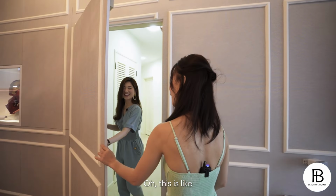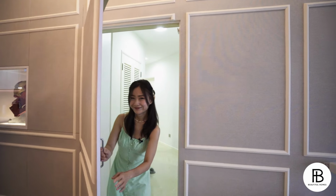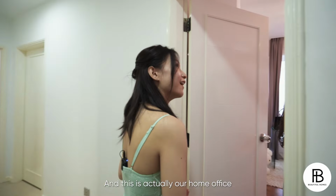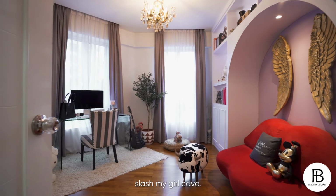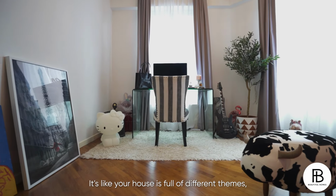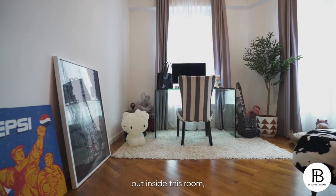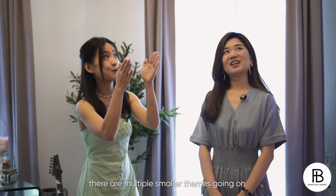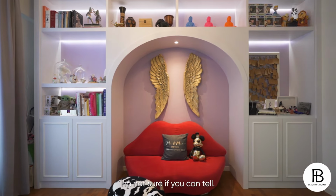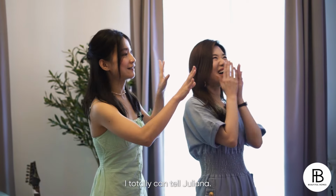Ta-da! Oh, this is like Chronicles of Narnia. Wow! Welcome to the first room, and this is actually our home office, my girl cave. Wow! It's like your house is full of different themes, but inside this room there are multiple smaller themes. Yeah, it's Team Juliana. So I'm a huge Disney fan actually. I'm not sure if you can tell. I totally can tell, Juliana.